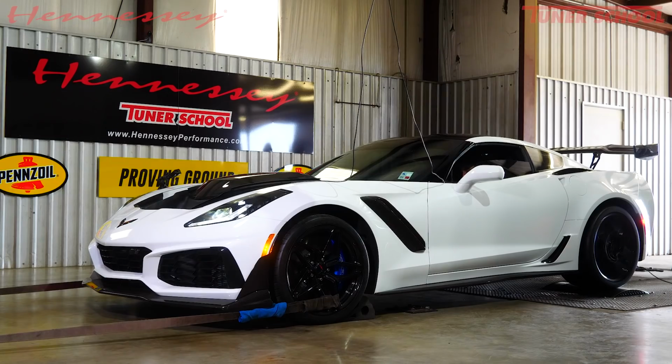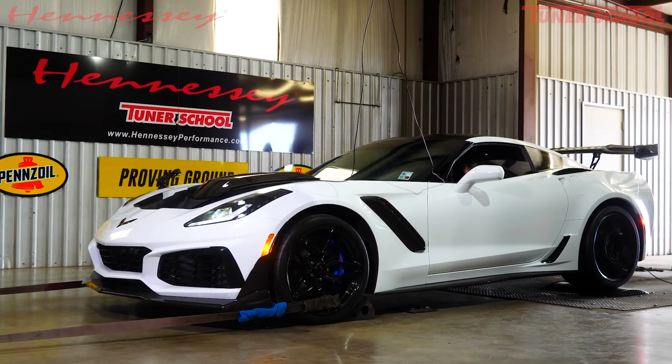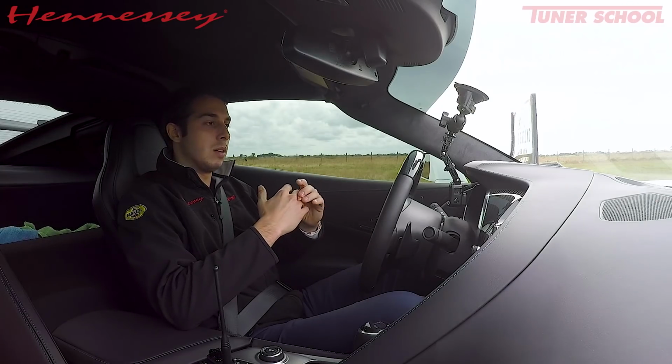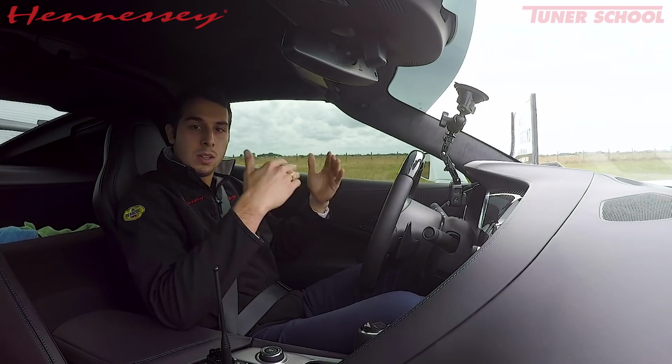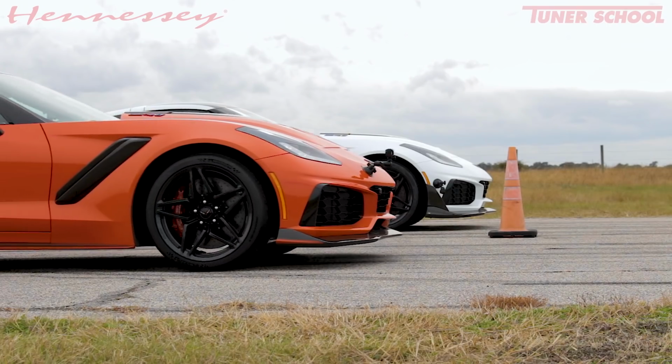horsepower. So this car in particular made 710 wheel horsepower, which is up about 60 to 70 from most of the automatic baseline bone stock ZR1s. So I'm excited to show you guys the difference on the drag strip today. We're going to be doing some roll racing and dig racing, so take a look.